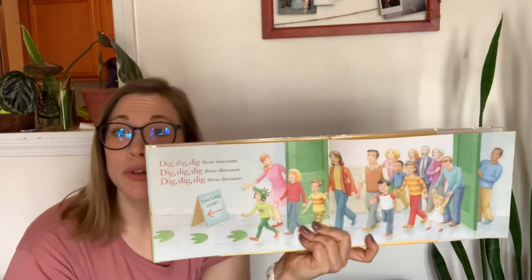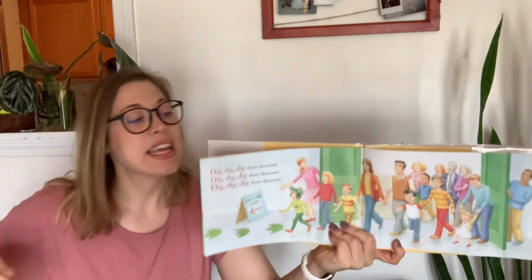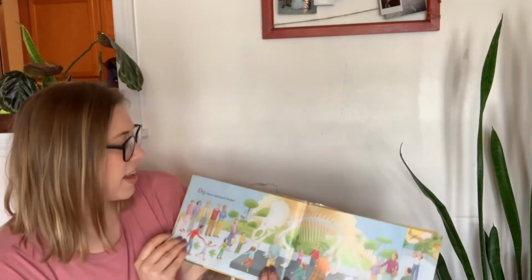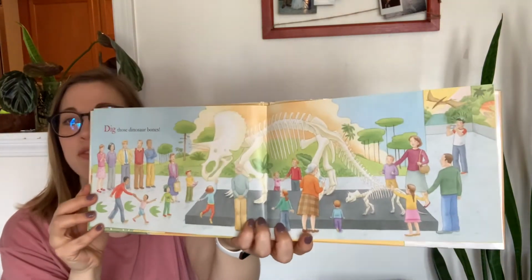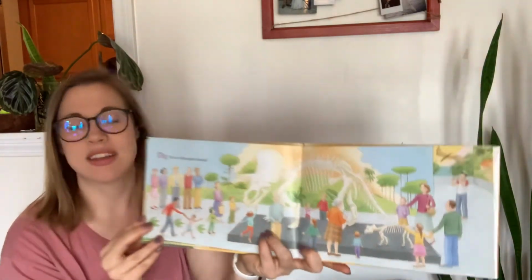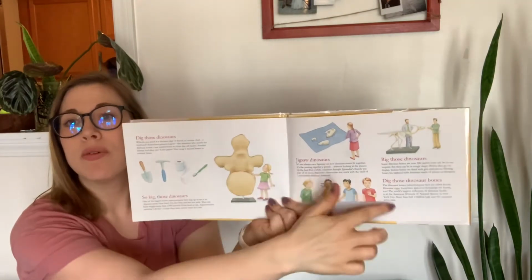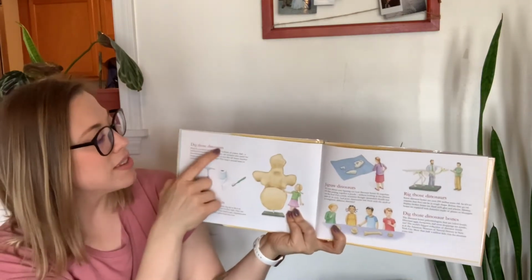And now we're back to dig. Dig, dig those dinosaurs. Dig those dinosaur bones. And now everyone can see what that dinosaur used to look like, or at least its skeletal structure, its bones. And here is some more information about paleontology and dinosaurs. We're going to read a few of these and learn a little bit more about what it takes to dig up dinosaur bones. Dig those dinosaurs.